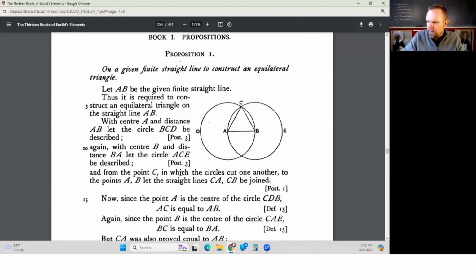From point C, in which the circles cut one another, the word intersect means to cut into, to points A and B, let the straight lines CA and CB be joined. So we're going to draw straight lines from point C to point A and from point C to point B. And we're allowed to do that because of the first postulate, which says we're allowed to connect 2 points with a straight line. So we've now got 3 lines drawn because we just drew these 2 lines from point C to point A and from point C to point B. So we've completed this construction, which is the 4th part of our proposition.